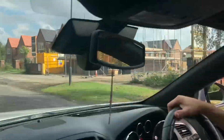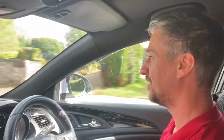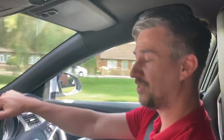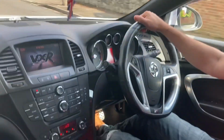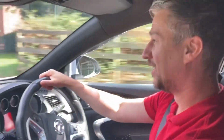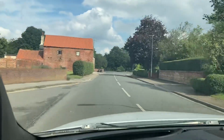So Gary, how long have you had this darling beast? I'd say about a year and a half now. And why did you buy one? Well, I previously had a CDTI EcoFlex diesel Insignia, and that car was really reliable, never had any problems at all with it, and I had that for about 6 years. I've always loved the look of the Insignias, and I thought, well, I'll go to the next best thing, which is the VXR, being the top of the range.